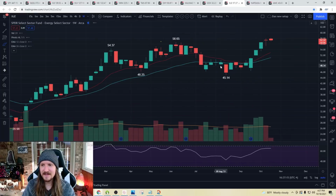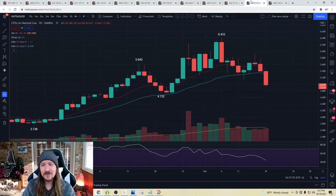The weekly time frame has been setting a higher low significantly for the last couple weeks, last month I should say. But that's just one little factor. The other factor, natural gas has rolled over. Clear daily downtrend confirmed.